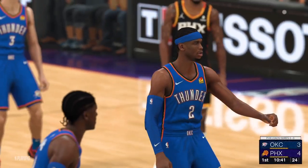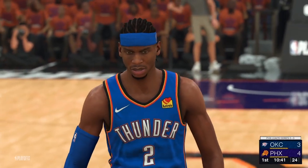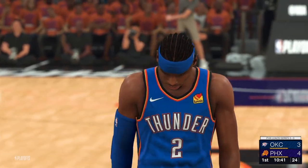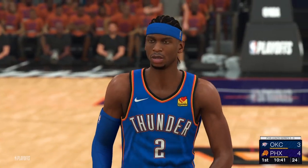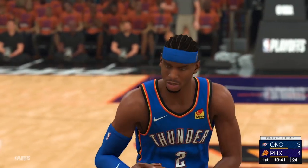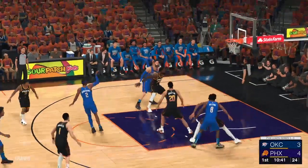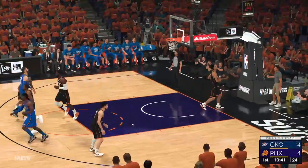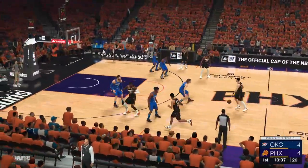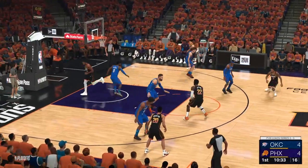Is good. In that 2018 draft, you think about those names, Doncic, Young, Ayton, Jaren Jackson Jr., and Shai Gilgeous-Alexander. Boy, that's a lot to begin with. Both free throws good from Gilgeous-Alexander. And you can tell he's feeling confident right now at the line, and when he's on, he can be lights out. Booker, pass to Beal.